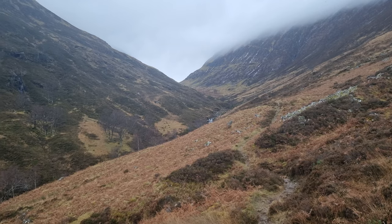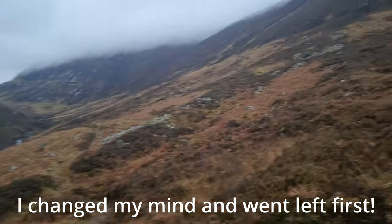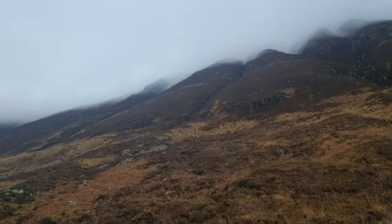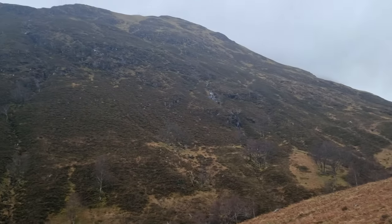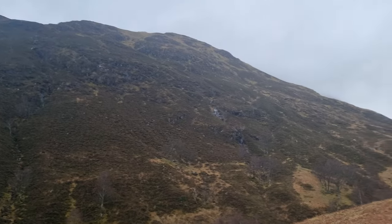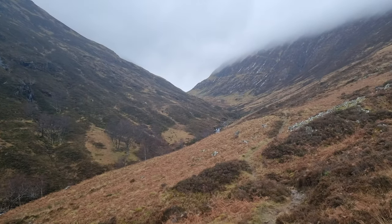From that Beelach, we'll turn to the right, do the first summit, then you retrace your steps back down to the Beelach, and then go up to the left, do the second one. About 2 kilometres to the Beelach from here.